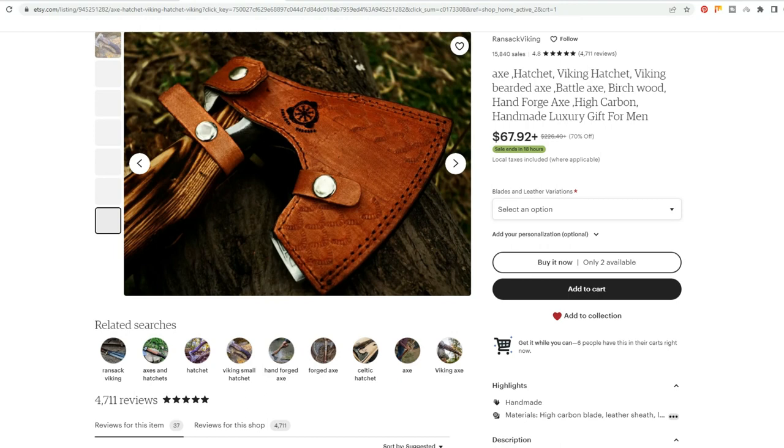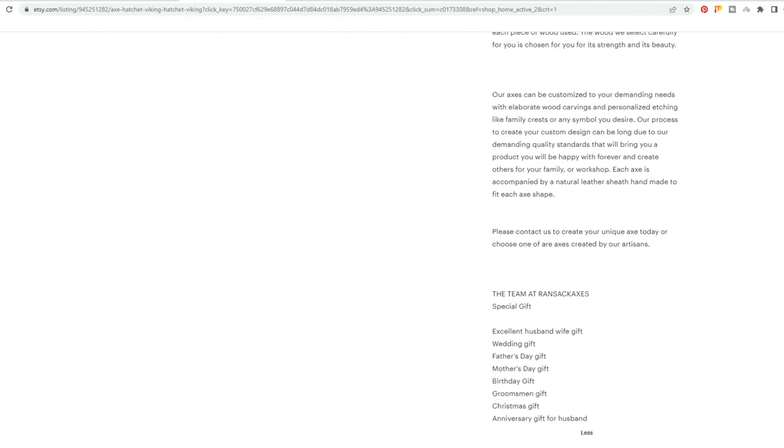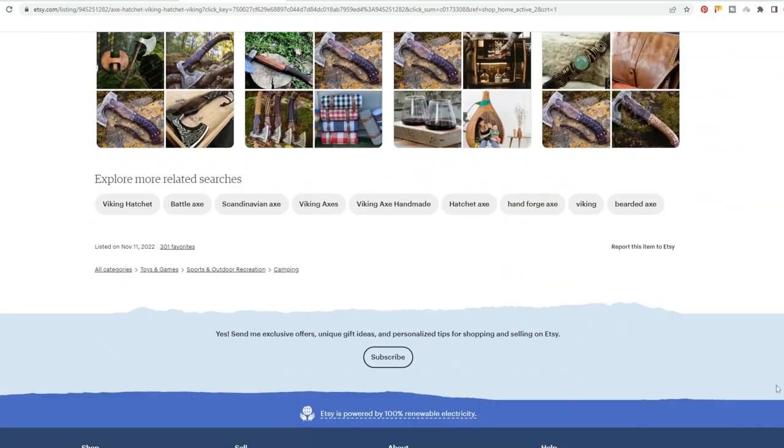That could have really made a difference in their SEO. And then let's see if they have any tags down below, because Etsy likes to split them up nowadays. Looking at these ones, some of these we see the same. They've got hand forged without the D again, so maybe that was intentional to misspell it. It could be a popular search term. Viking axe, handmade, Scandinavian axe, battle axe, etc.